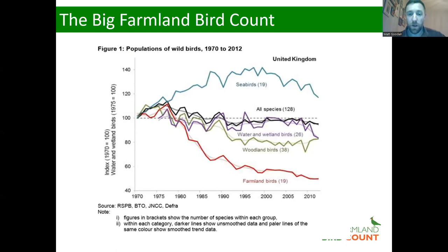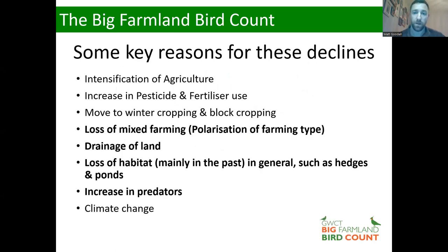Now, many of us will have our ideas as to why that is. If we were all in a building together, we could shout out answers, and many of us will come up with these in front of us here. So these are some of the commonly accepted reasons for farmland bird decline: intensification of agriculture, increase in pesticide and fertilizer use, move to winter cropping and block cropping, a loss of mixed farming, drainage of land, loss of habitat, an increase in predators, and climate change.